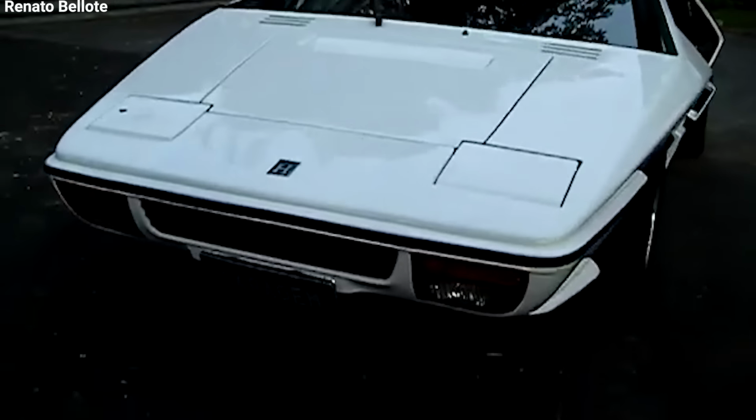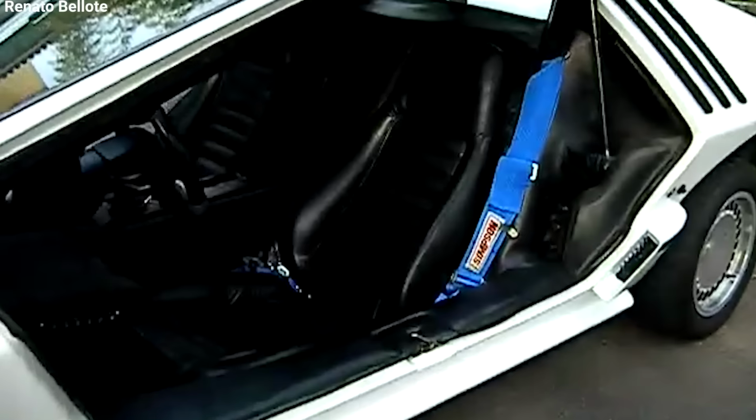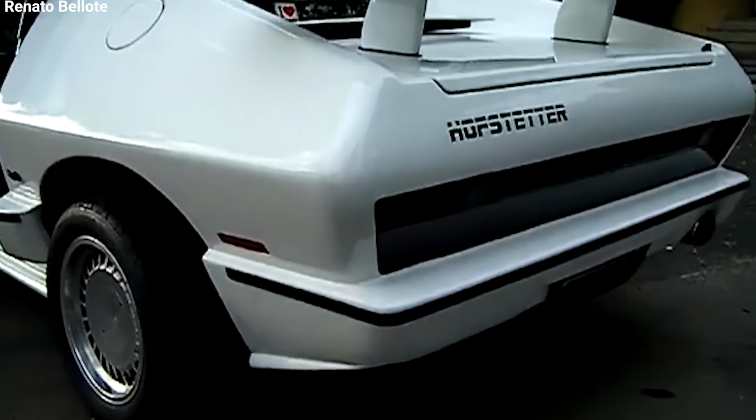Instead of opening outward like normal car doors, they swung upward like the wings of a seagull. These gull-wing doors weren't just for show. They gave the car a futuristic look that set it apart from anything else on Brazilian roads at the time.